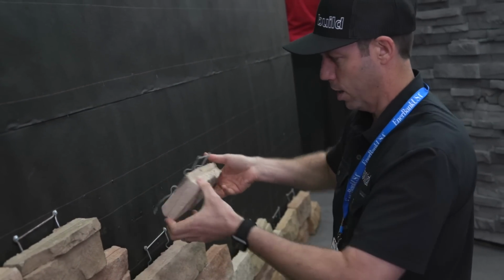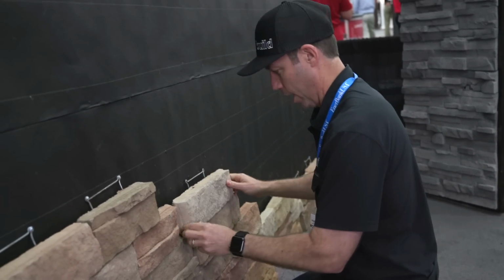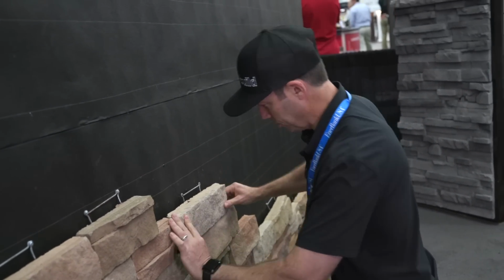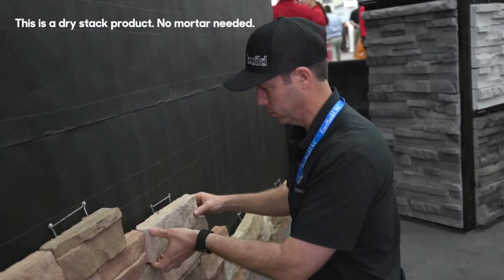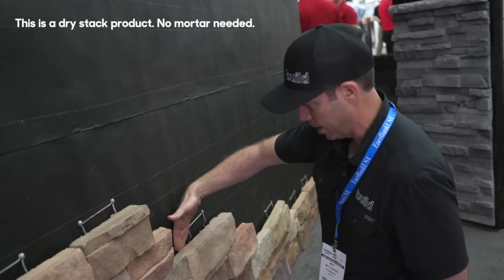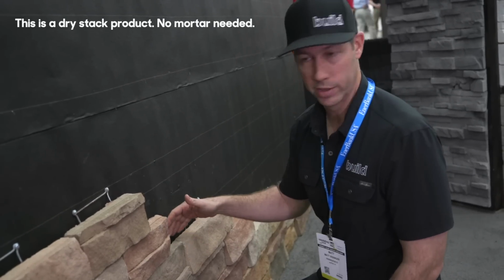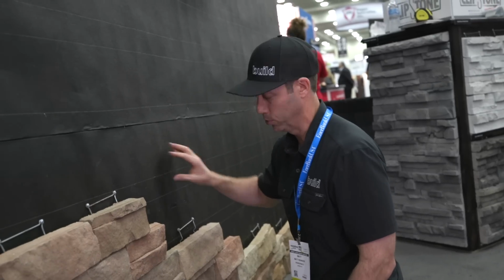So when you pull this off, look, it's got these legs that slide down in there, and that gives you the gap. It naturally butts up against the other stones. They're all in 4-inch increments. You can't mess this up. It's just 2 screws on the top. And again, look at that natural gap. So any water that gets back there is gonna naturally fall down. There's gonna be no capillary action. There's gonna be nothing that's gonna rot out this building.